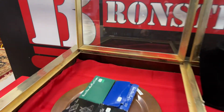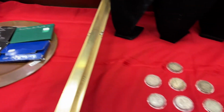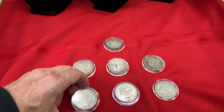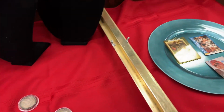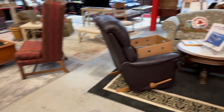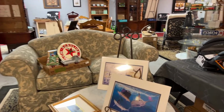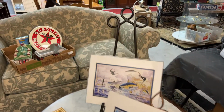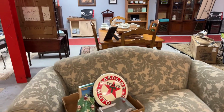We've got some really nice proof sets. And then here we go. We've got the Morgan Silvers, guys. We've got quite a few Morgan Silver dollars to sell you this week. And some really cool signed baseball cards. I'm going to flip it back around here. We have chairs and tables and Atlantis by Guy Harvey pictures. We have some Texaco collectibles as we run it on down.